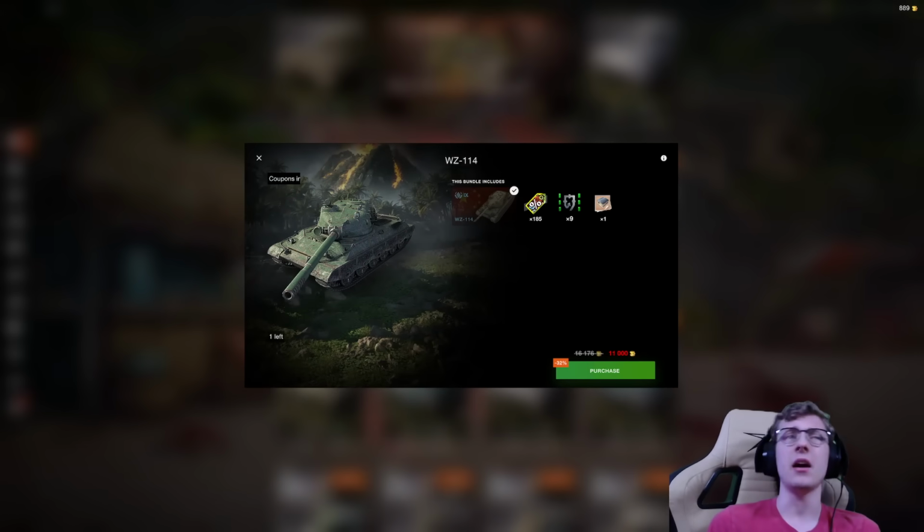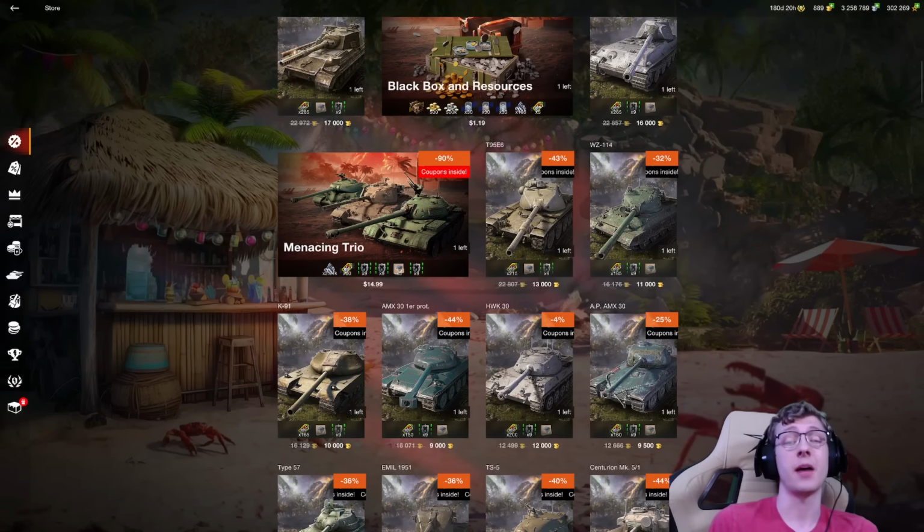We have the WZ-114 for 11,000 gold. This is okay. The 114 is a solid vehicle, but it's not the most exciting tank, and I can't imagine the average player is going to love it too much. But 11k gold, not a bad deal for the vehicle, especially because this is the first time we've actually seen it come out for a fairly reasonable price tag. So yeah, I wouldn't say that's too bad at all.